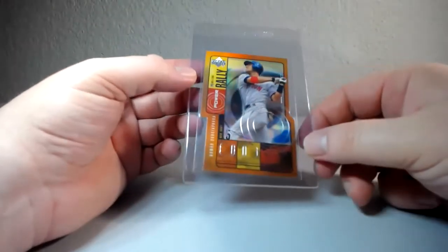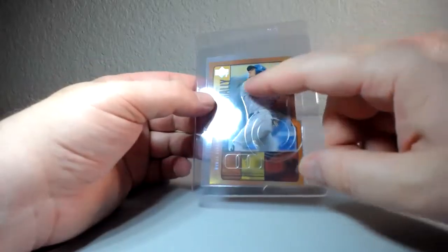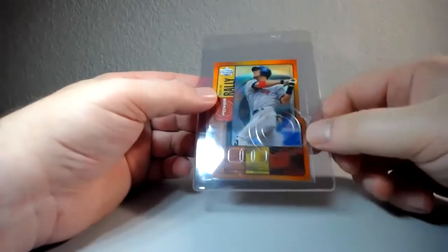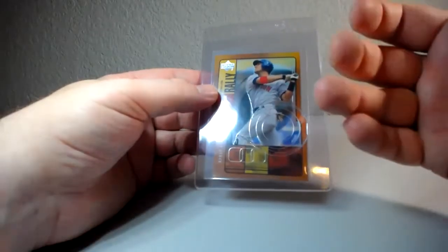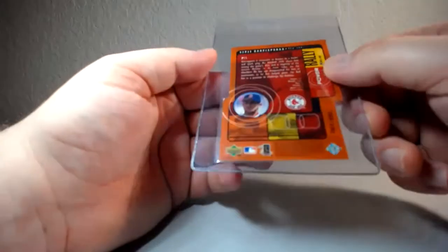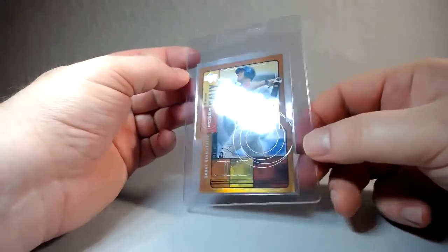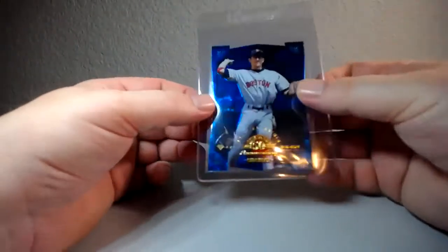Really cool. It's almost like an embossed look. It has a line around Nomar, and it is raised a little bit. It's not crazy indentation, but it definitely has some coming outward towards you. So a nice card, nothing crazy. This is actually the second one of these I've got.